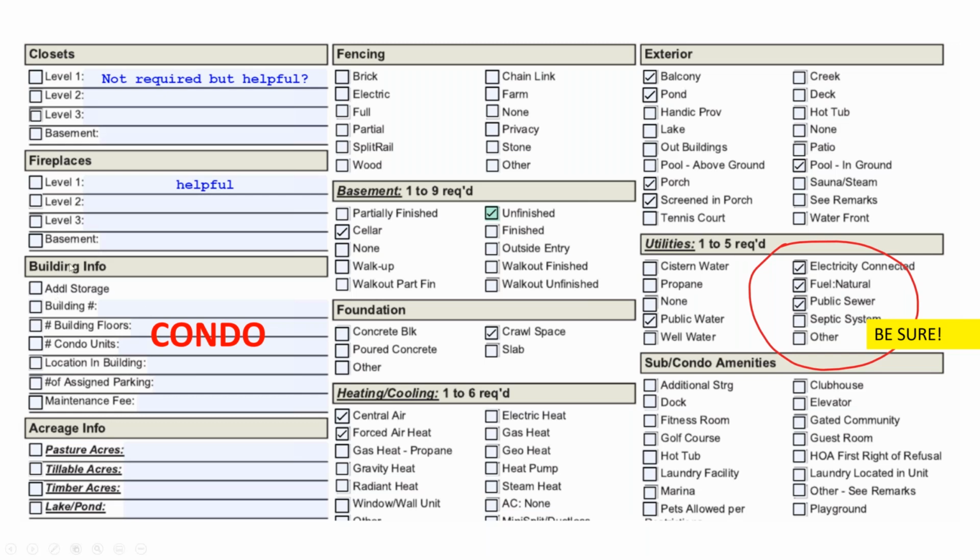This building information down here is strictly for condos. The basement is a required field, it says required right there. So pick the ones that are most appropriate, and understand the difference between a walk up and a walk out. It has to have 1 entire level at grade to be considered a walk out. If it has stairs going up to the yard, it's a walk up. Check all the boxes that are appropriate.